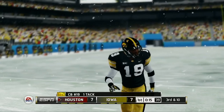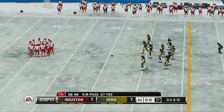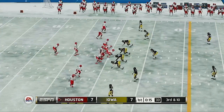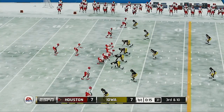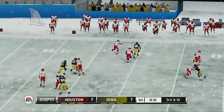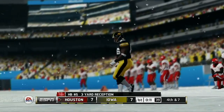With the pass, incomplete. Number 3, the intended receiver, away. That brings us third and 10. Go with a screen here, and the halfback's got it. He gets hit out of bounds at the 43-yard line.